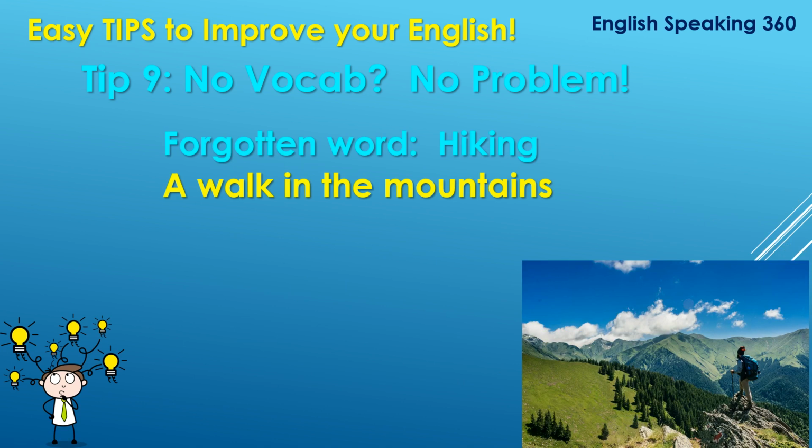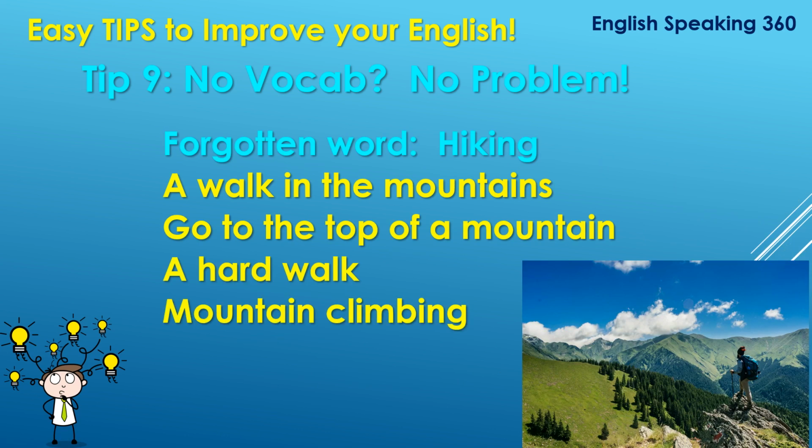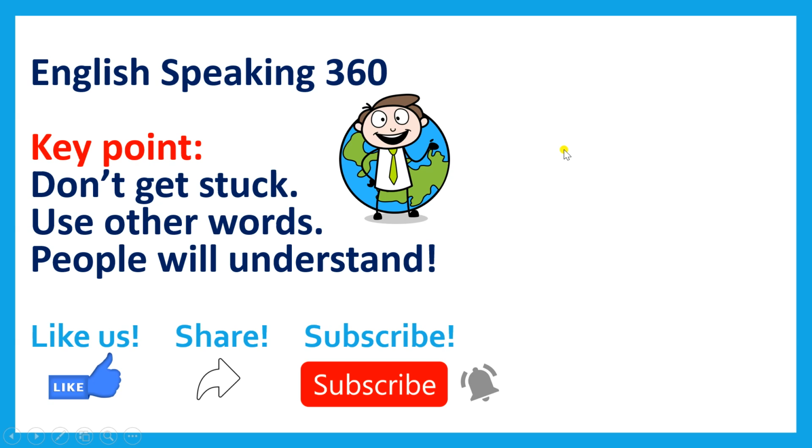A walk in the mountains. Go to the top of a mountain. A hard walk. Mountain climbing. Go up a mountain. Or even trekking. So if you forget hiking, don't get stuck, keep going. So remember, the key point today is do not get stuck. Use other words and people will understand you.